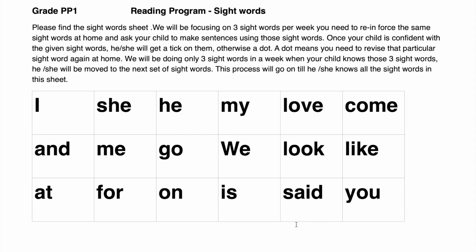Sight words: I, she, he. My, love, come, and me, go, we, look, like, at, for, on, is, said, you.